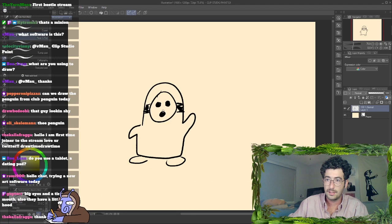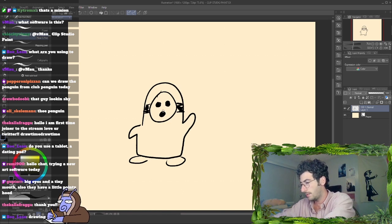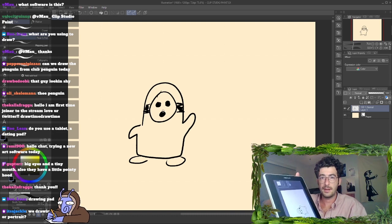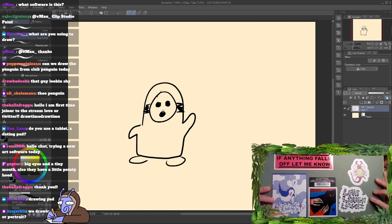Do you use a tablet? Yeah, I'm using a tablet. I'll show you real quick for the new people. Is this going to mess my microphone up? Hold up. Sorry. This is the tablet that I'm using. It's an XP Pen. I got my stickers on here, which I've showed off on a previous stream.